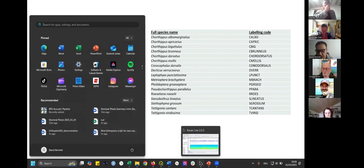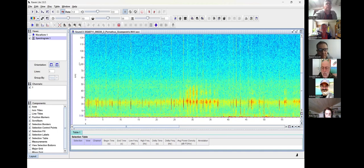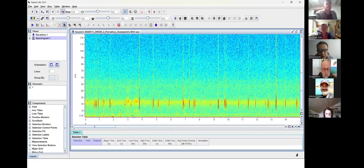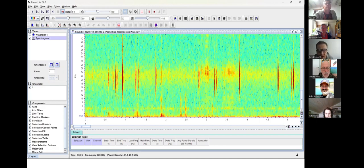So to actually build up the classifier, what we do is we take our recordings, be they from Xeno-canto or recordings we made ourselves with AudioMoth, and we load them up in Raven Lite software. It's free and very easy to use. So we deactivate the waveform and we zoom in. Now, this recording here has both Poecilimon ornatus and Gryllus campestris. If we zoom in, you can just about see it here.